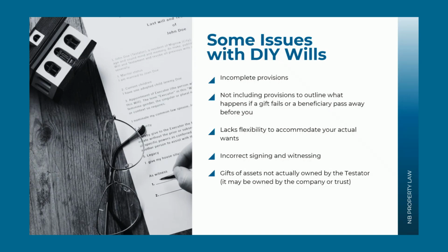So, I mentioned some of them just then. Other things where they've not been completed correctly. Sometimes we see that they're not including provisions to outline what would happen if a gift fails or a beneficiary passes away before you. So, with specific gifts, they need to make sure that, as the title deems them, they're very specific. So that gift needs to be available once that person passes away. If it's not, that leads to issues.